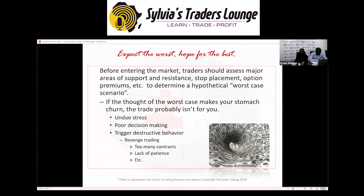So again, before entering the market, we should always assess the major areas of support and resistance, where we're going to place our stops. Although I'm not a fan of stops, I prefer to use options, but where you're going to place your option hedges, that sort of thing.